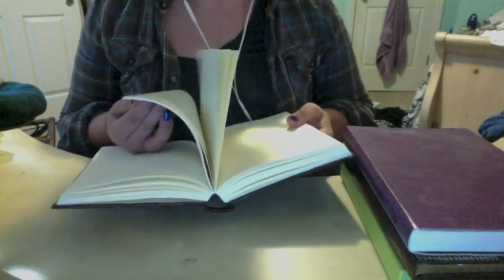The paper quality in this book is by far the best. So listen to it. You actually have to kind of pull it back to get a page to stay open. I haven't written too much in this notebook yet.